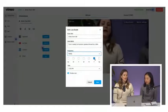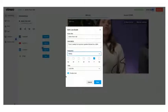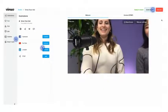Oh, yeah, absolutely. And it basically will just display that date and time on the live event so that viewers will know when they're supposed to tune in in the future. Nice. And if you're hoping to enable interactivity tools, you'll just toggle on this enable chat button and hit save. Hold your breath. Oh, we're live.